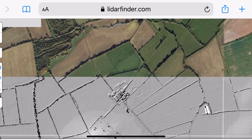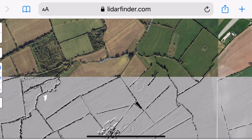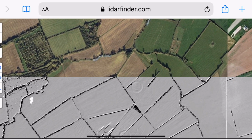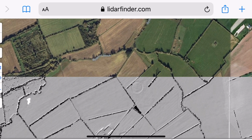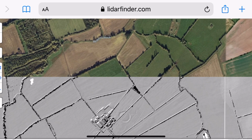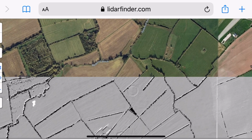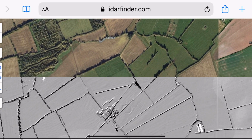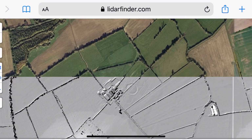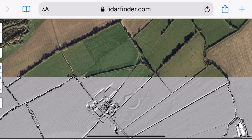But anyway, I scroll onto the map and I can see them circles again. Would you look at that? And they look clear as day under LiDAR. You had to really focus in without the LiDAR, but you look on the LiDAR and it's clear as day. And you can make out one big one at the top. And then scroll back down and there's 1, 2, 3, it's definitely 3 or possibly 4.